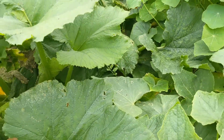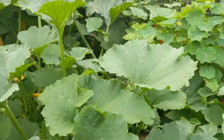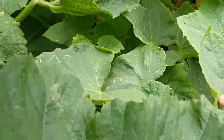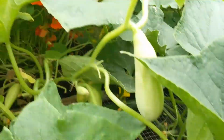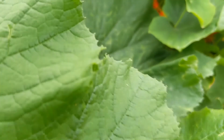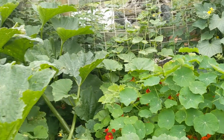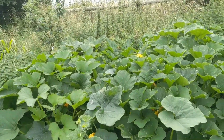And this is a different cucumber. This one is the kind of white looking one, and I have a feeling this is the Chengelkoi, which I bought real seeds from. Oh, hello, bumblebee. So we will limit the amount of pumpkins and courgettes next year.